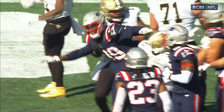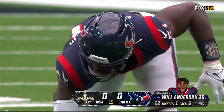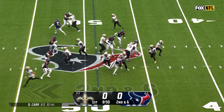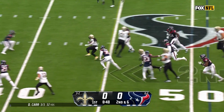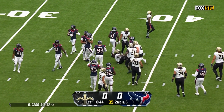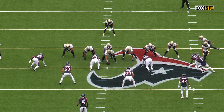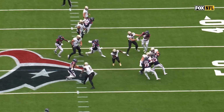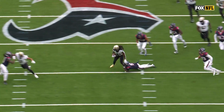One-on-one at the point of attack. Anytime you're going to be able to create that kind of pressure, it's hard to push the ball down the football field. Kamara, big hole! Inside the 40 of Houston. He is so good at not only pressing the hole, but also having patience, hitting it, and then full speed. Now go, go, go. That's Alvin Kamara.